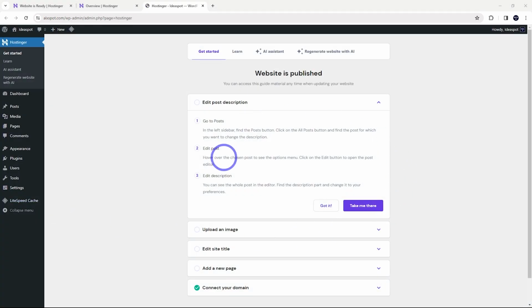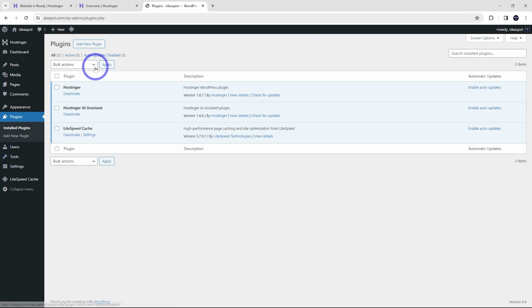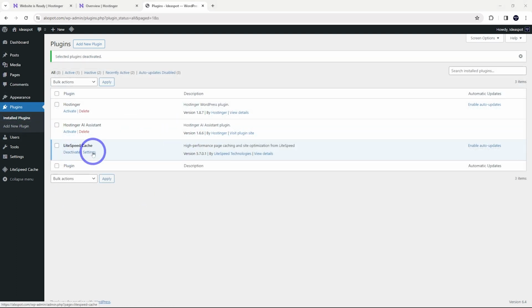So Hostinger has this setup wizard here for beginners, but what we can do is just head over to plugins and see what plugins are installed here by default. We can see we've got Hostinger and Hostinger AI Assistant. I might actually just deactivate both of these. So we've got a basically default setup. So I'm going to deactivate them. And Lightspeed Cache is basically the only one I want here for our plugins.